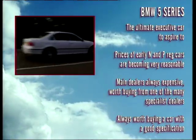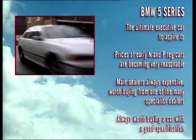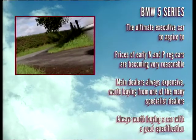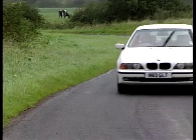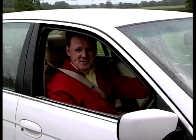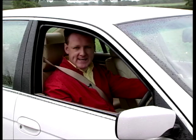Always fancied having a 5 Series gracing your driveway at home? Well, now you can for little cash. The N-reg car we drove was a bargain. Perhaps not the best colour, but at that price, who cares? A great chassis and superb engines make the 5 Series a real driver's car. I bet you never realised a BMW 5 Series like this could be so cheap, £9,000. Coming next, we'll drive the baby BMW, the 3 Series, but first, here's Richard Hammond.